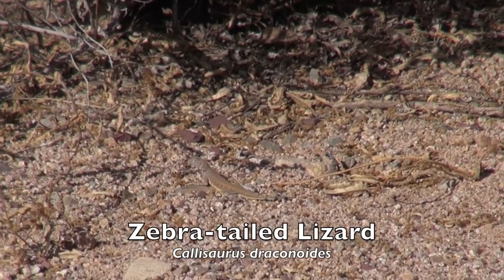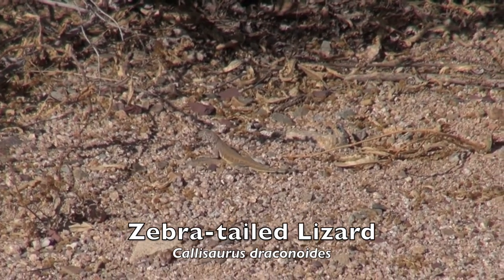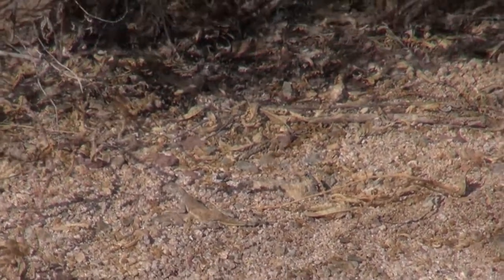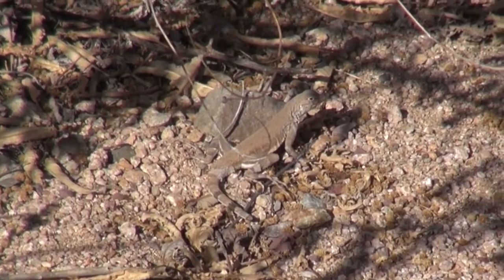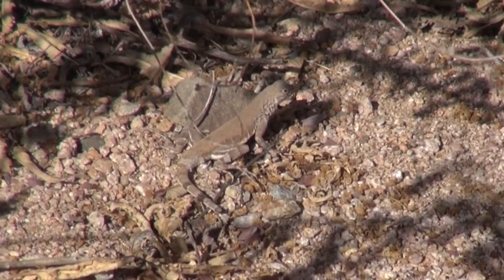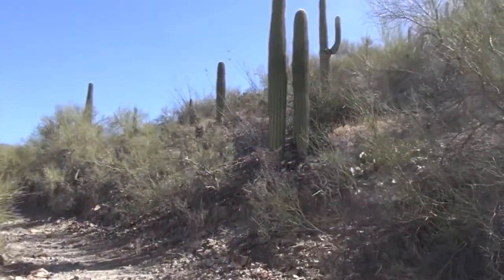The speedy zebra-tailed lizard has a long, flat tail and long, slender legs. It prefers hard soils with few plants. When at rest, it often wags its banded black and white tail that gives the zebra-tailed lizard its name. This behavior is likely used to draw attention away from the vulnerable head to the breakaway tail. Thus, predators are cheated from eating the entire lizard.